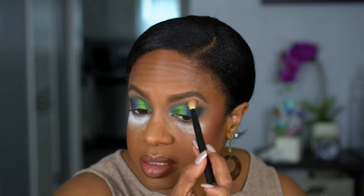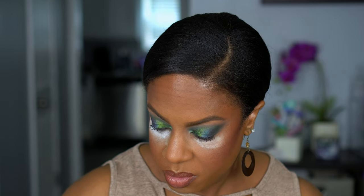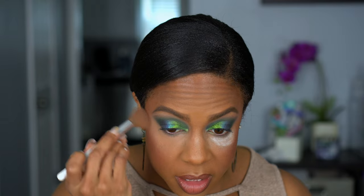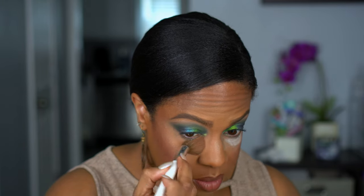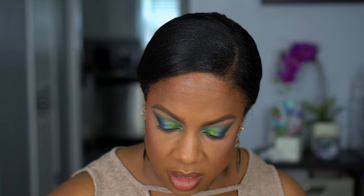I don't know if I want to add some more color or just blend. Yeah, we don't need to add no more color right now. Brush off my powder, get this bottom lash line done, maybe put some more highlighter back, and we will be done. Bottom lash line, I'm gonna go in with the blue, start with that and see.